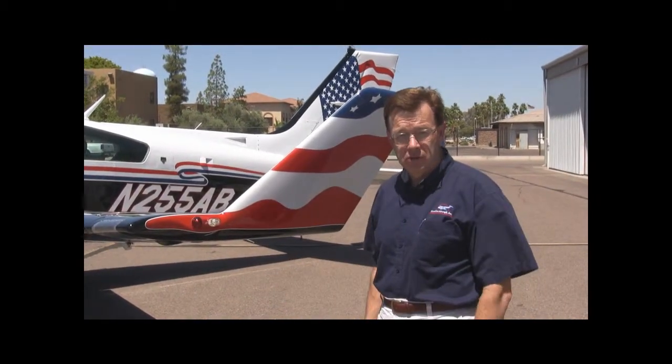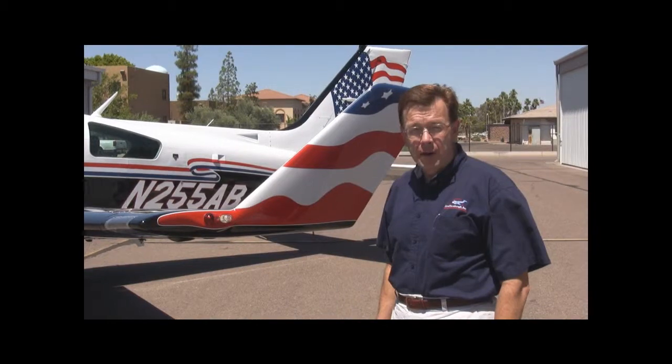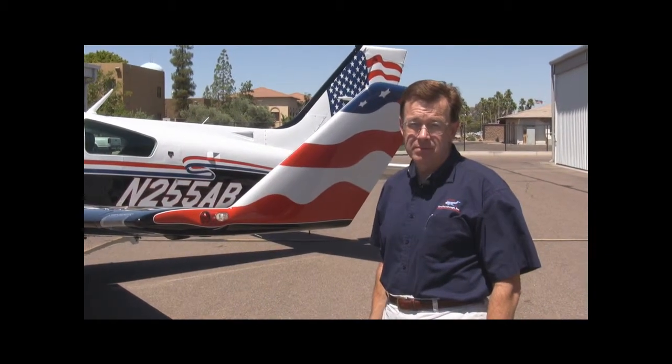It has built-in oxygen. It has alcohol props and windshield for anti-ice. Now let's take a look at this beautiful leather interior done by Arizona Aircraft Interiors here in Mesa, Arizona back in 2007.